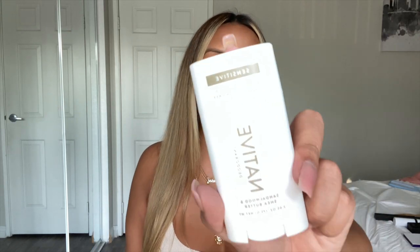The next one I honestly love. Okay, so the next one I've been honestly loving. I got it with my mom in Target, and it's a natural deodorant. It smells like sandalwood and shea butter. Really good. It is the sensitive line.